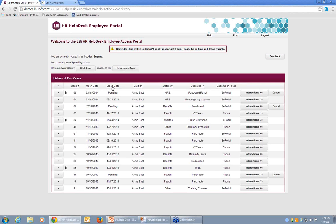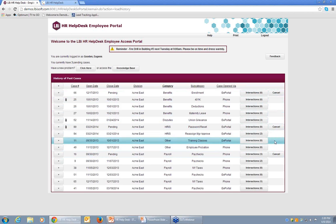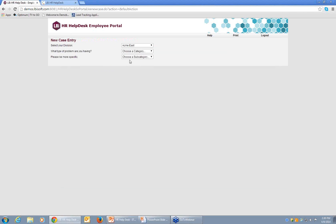Also, as you notice, employees have the ability to click on the header for the table to sort their set of cases any way they wish to sort them. Also, if they have any pending cases, if they get their response before the case is resolved, they can cancel it and take it out of the queue. But let's say Eugene's got a question, so he's going to click here.